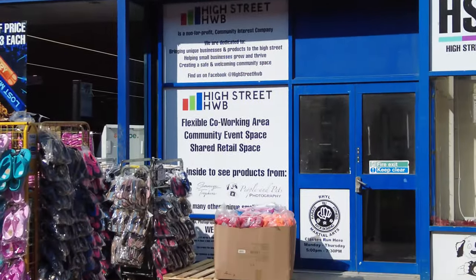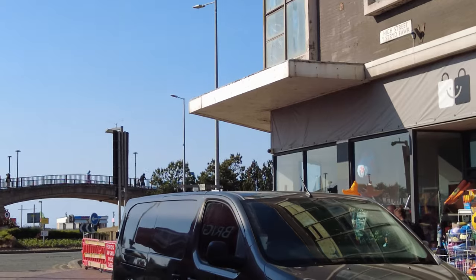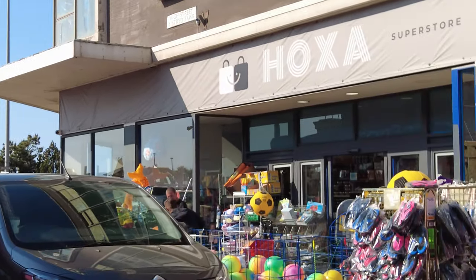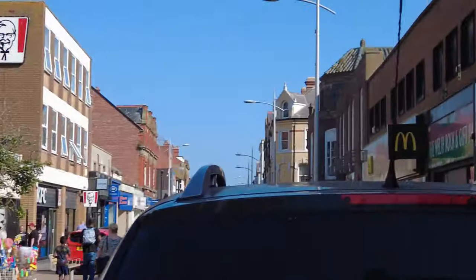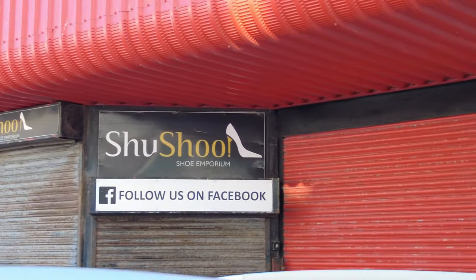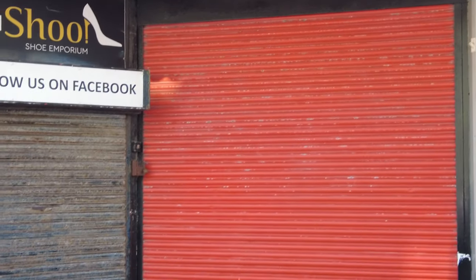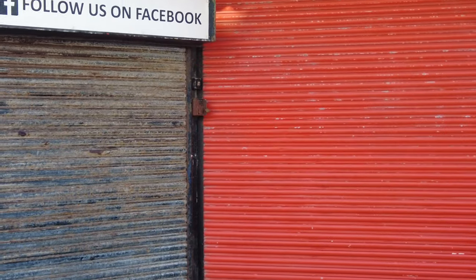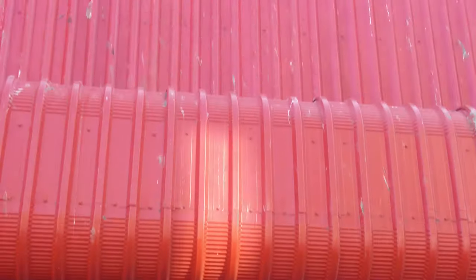Good old Woolies, we do miss Woolies. There was a local Woolies where I lived. Now it's been turned into a B&M. And there you've got the entrance, which used to go into the Queen's precinct and head towards the market. Now closed off. I wonder if they'll use that for the new entrance to the new market when it's ready.